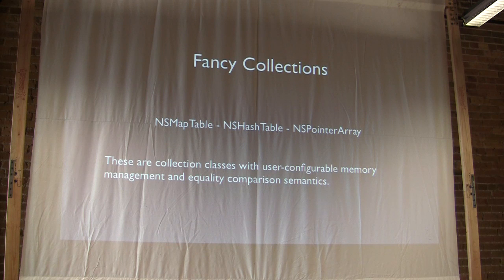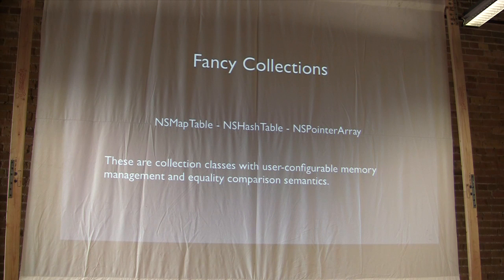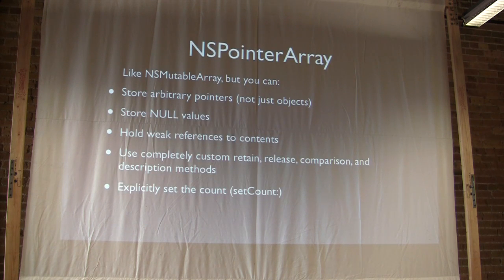So this is kind of duplicating because I know this has been on NSHipster, but I still wanted to talk about it because these are some of my favorites. I called this one Fancy Collections, and my definition of fancy collections is NSMapTable, NSHashTable, and NSPointerArray. These are essentially collection classes, just like NSArray, NSMutableArray, NSMutableSet, and NSMutableDictionary, except that you, the user of the API, can configure the memory management and equality comparison and hashing semantics.